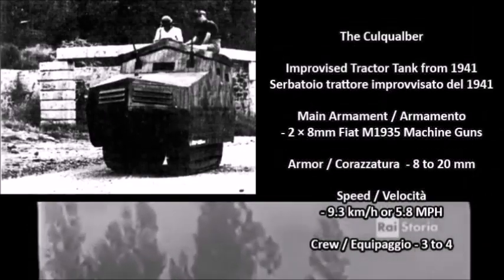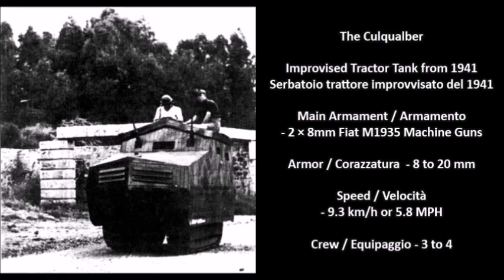During this time period, the Italians began constructing some homemade armored fighting vehicles, homemade armored trucks and armored cars. But the two most famous vehicles were two homemade armored tanks. These were the Culqualber and Uolchefit tanks, which were constructed in the Gondar region in 1941. Culqualber is actually the name of a mountain pass on the Gondar Pass region leading directly to the city of Gondar, which was one of Italy's last strongholds during the Battle of Gondar.